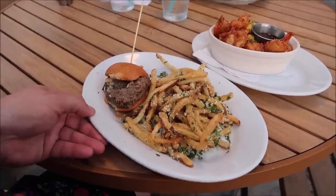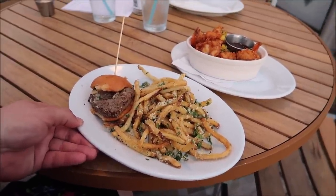I always knew you can add on a slider for $8, but I didn't know you can get just one of them. Like $8 for this little meal right here is gonna be the best value you will find on property. I cannot wait to show you. Like, this is incredible.